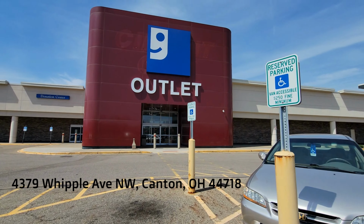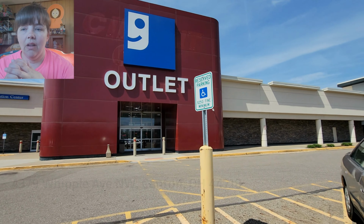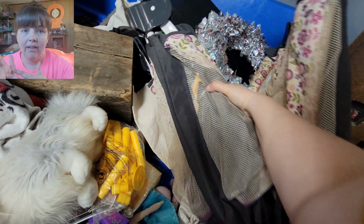Well, let's go. We're still in Canton. I don't remember the name of the address of where I am, but I'll put it here at the entrance, so you'll see it next. All right, so this is the bins in Canton.